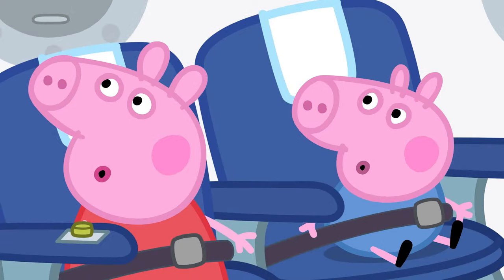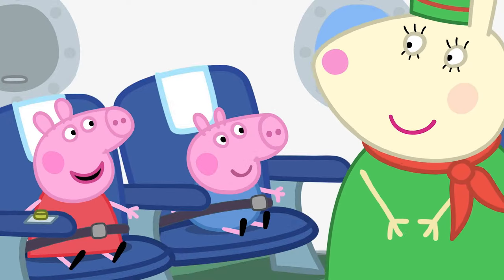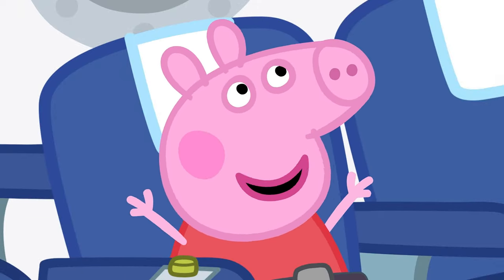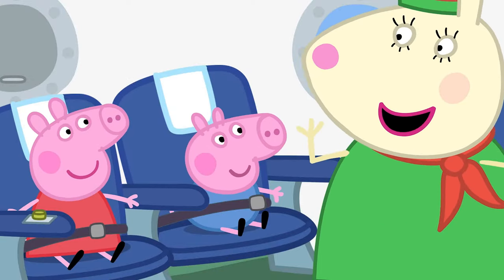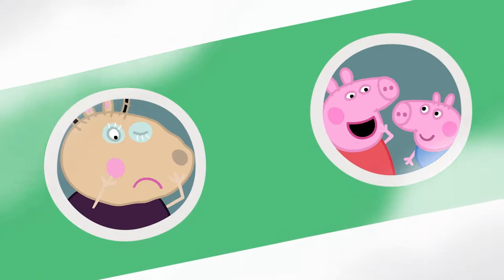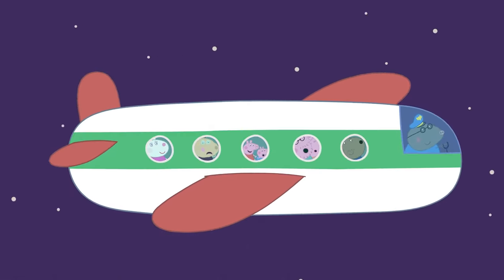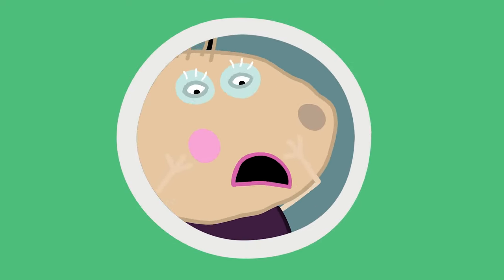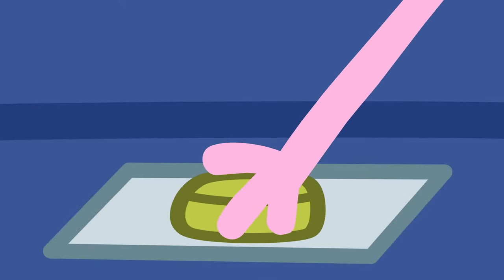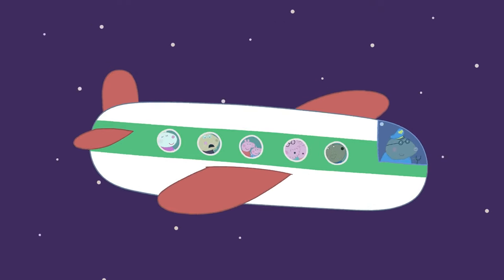Oh, I know what to do. Miss Rabbit, please can you make the plane go really, really high? I don't see why not. Oh! It's really fun when the plane goes high, Madam Gazelle. Look, we're nearly in space. Oh! Whee! Too high! Too high! Can we go lower instead, Miss Rabbit? Certainly. Oh! Whee!